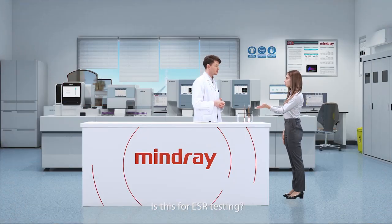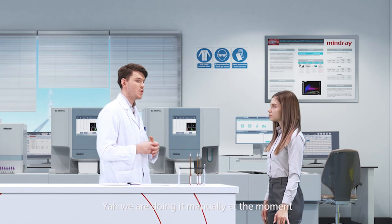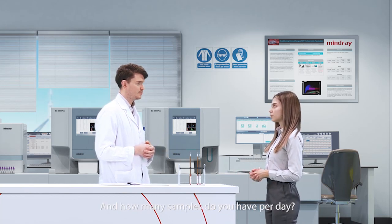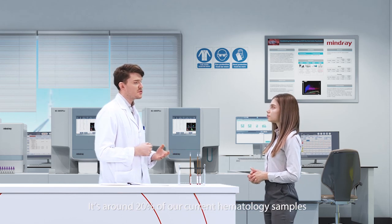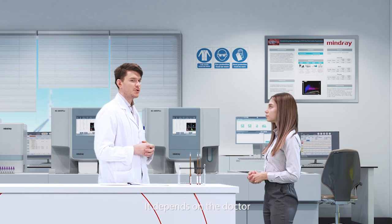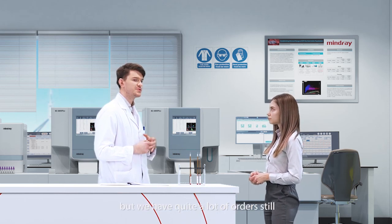Is this for ESR testing? Yeah, we are doing it manually at the moment. And how many samples do you have per day? It's around 20% of our current hematology samples. It depends on the doctor, but we have quite a lot of orders still.